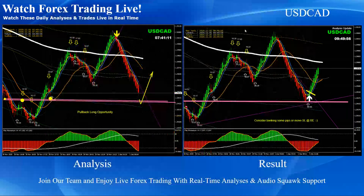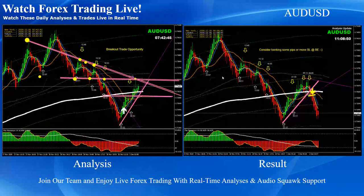You can see here counter long trade as soon as the price hit. Beautiful. Later on we also had a short trade, but this was the counter long trade based on the 4-hour. That's what I explained to you guys. We're watching the 4-hour and we define our entry and exit in the intraday system. All right, so dollar CAD, pretty straightforward breakout short trade.